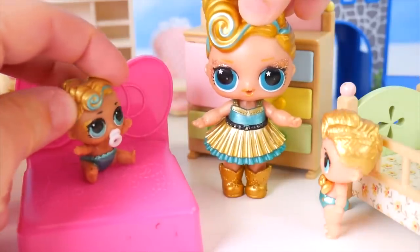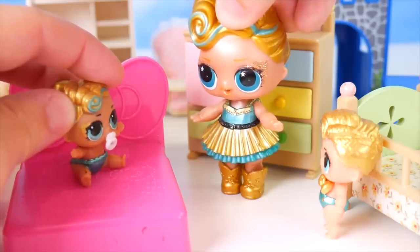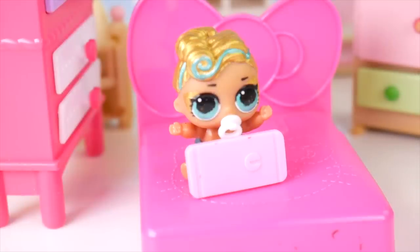Oh, can I stay here on this fun pink bed, please? You promise to stay here? Yes. Oh, maybe I can have your phone to play with. All right. There you go. Now no going anywhere else. We're gonna look around. Okay. Oh, yeah, I like this game.